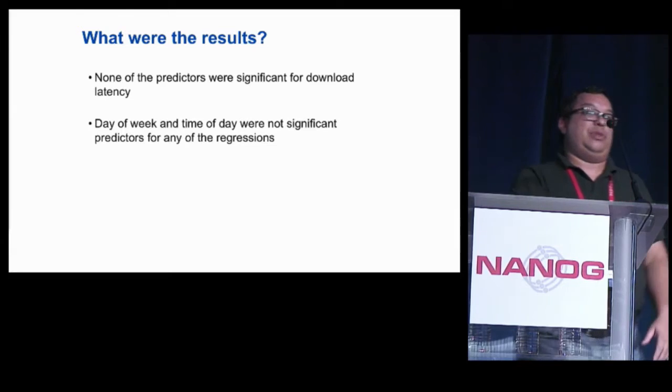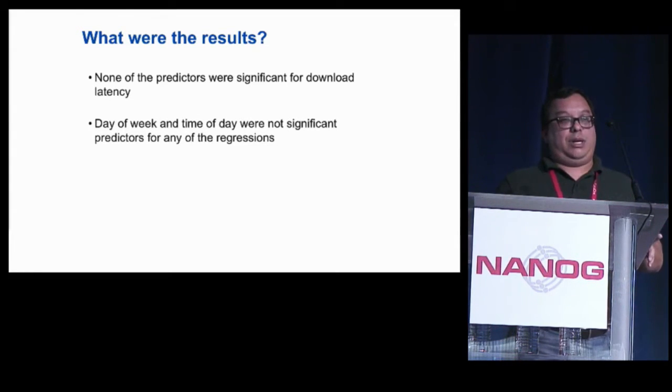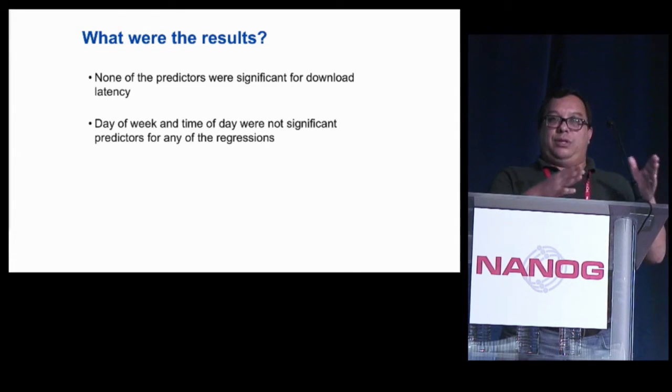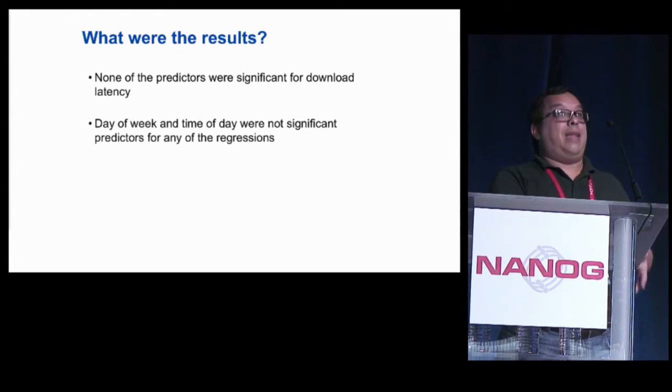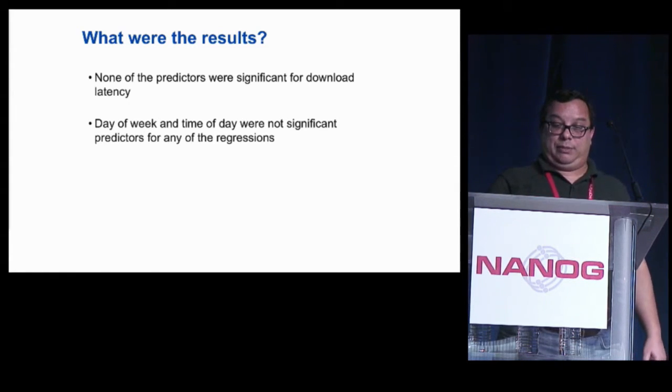So what were the results of this? None of the predictors in the download were significant for download latency, really no impact on there. We also were able to see that the day of the week and the time of the week were really not significant predictors on any of these as we did the analysis. So that really just left us with the weeks, the difference between week one and week two and week two and week three, and comparing those against each other. That's where we saw the difference. And that aligns with our expectations because, again, we were changing the buffer size across each of those weeks.